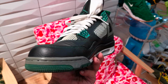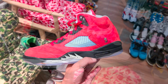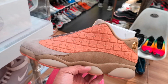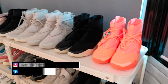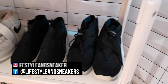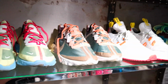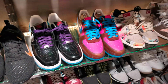Guys, another Jordan 4. Another Oregon's Jordan 4. These are the trophy room Jordan 5. These are the Jordan 3 Indos cloth. Guys, look at all the Fear of Gods over here. Every single colorway, I think, except for the Amarillo. 1187. All of the rare sneakers over here.